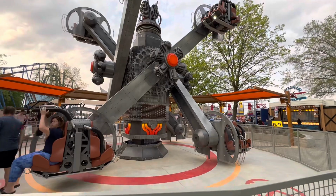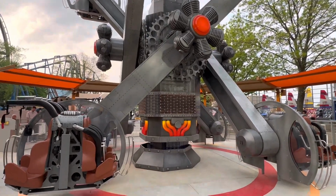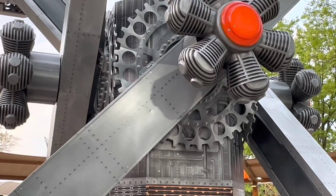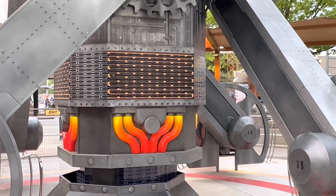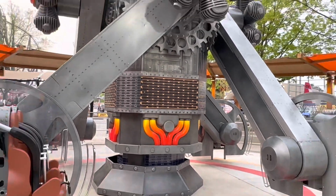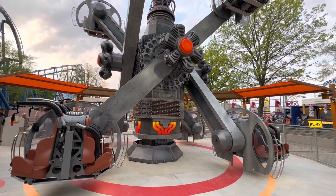One thing I'm loving is the details. If you look really closely on Gear Spin, take a close look at the gears themselves, how they are interlocking. And also down here, it's like they got burners going up into there. I think it's a really cool detail that they're using for this ride.